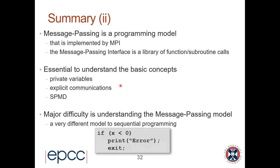It's essential to understand the basic concepts: the variables are private. If you have a variable A and you run 50 copies of your program, there are 50 A's, one on each process. All communication is explicit, and we have single program, multiple data. Although we run one program, there are multiple instances of that program, each with their own private data. And actually, although the syntax for MPI can be a bit complicated, the major difficulty most people have is understanding the message passing model. So that's why it's very important to write your own programs and make mistakes. That means that you start to understand the model. It's a very different model to sequential programming.